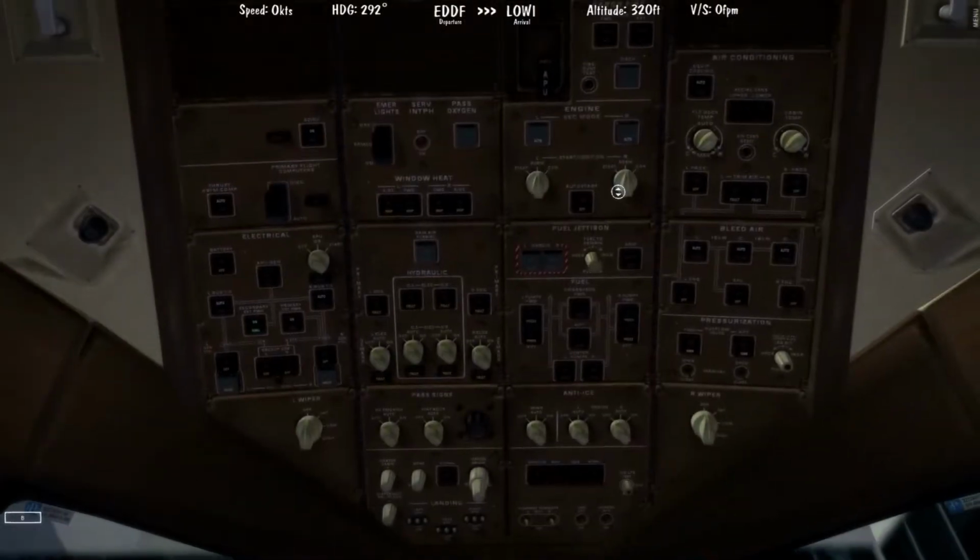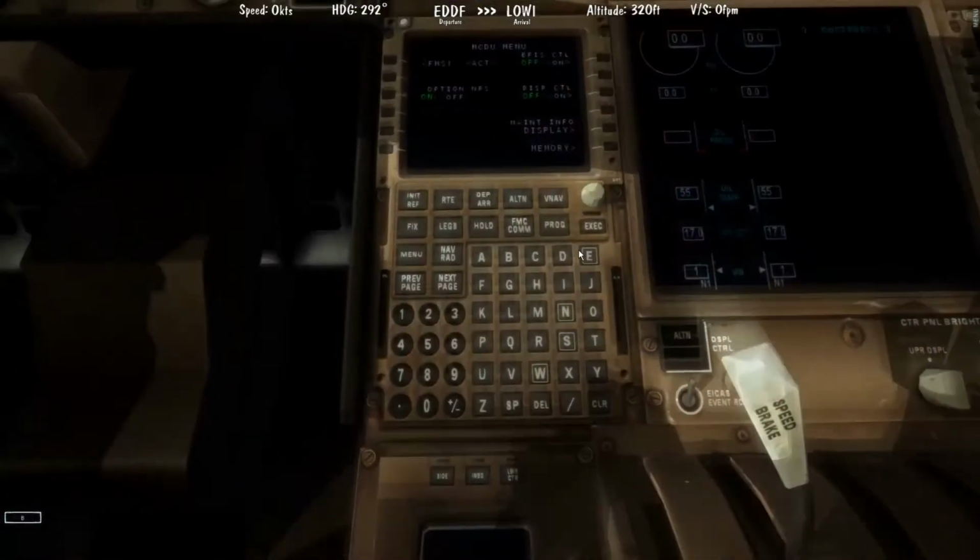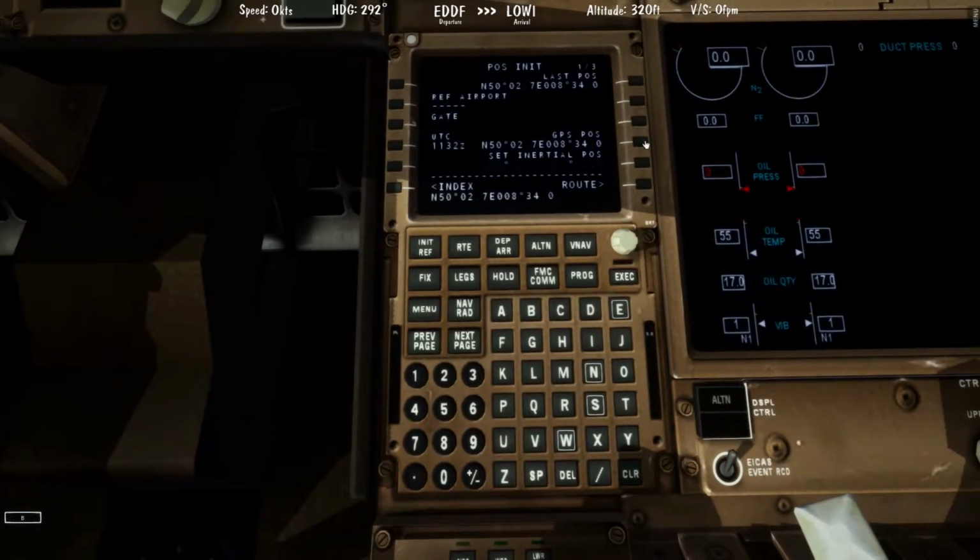Anyways, go to the overhead panel. We can start off with the left and right engine primary hydraulics. Smoking sign goes to on. Trim air goes on. Recirc fans, and temperature set to auto. Again, everything about this is fictional, so don't complain in the comment section that this is not real. Sorry. Anyways, to the FMC, the initial position.